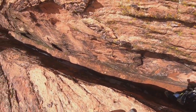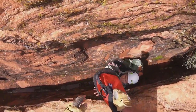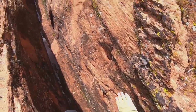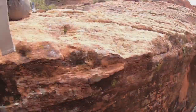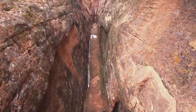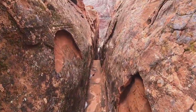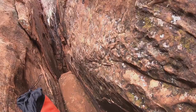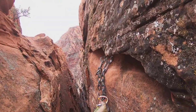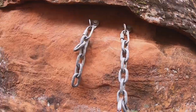I see another pair of chains. Yeah, let me come down there. Be careful what you put your hands into. This rock's a little damp. Wedge in a little bit. This is kind of slick. I don't want to risk taking the fall. All right. Good to go. Here's the next rappel.